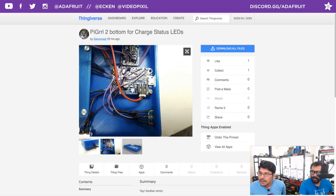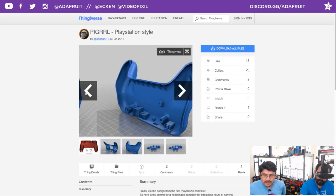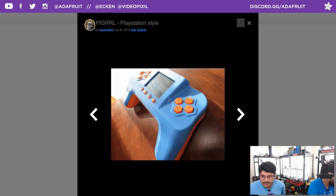And then keeping in the same theme of that, here is the Pi Girl Zero remix by Spooner 2011. This is great. Let's take a look at the actual hero shot of this guy. This is a wonderful remix of the Pi Girl. This is a PlayStation style remote. This features a lot of little elements that are really kind of hexagon style. You can see that the screen is elevated, angled up for better ergonomics. It's got a handle designed for better ergonomics.